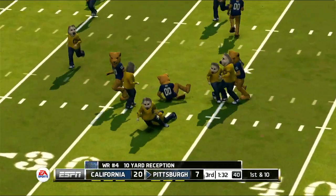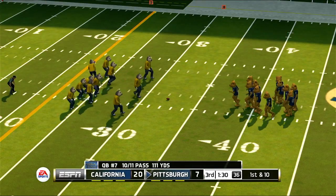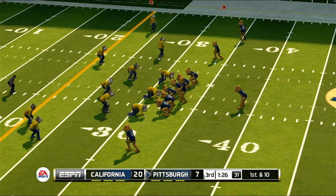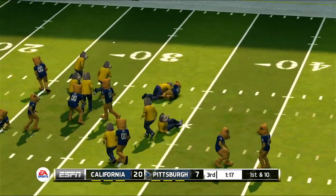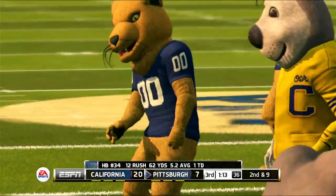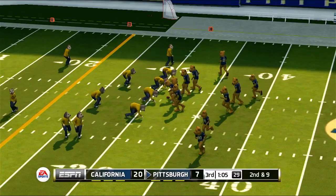Quick out to his receiver. He's hit and taken down. Gets out to about the 31. That's good for a gain of 1 yard. That brings up second and 9. We've got a second and 9 here. Ball on the 31-yard line.